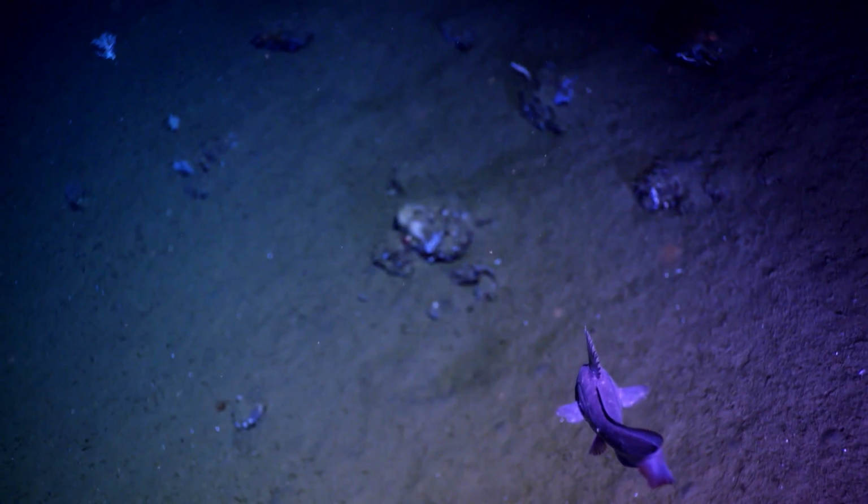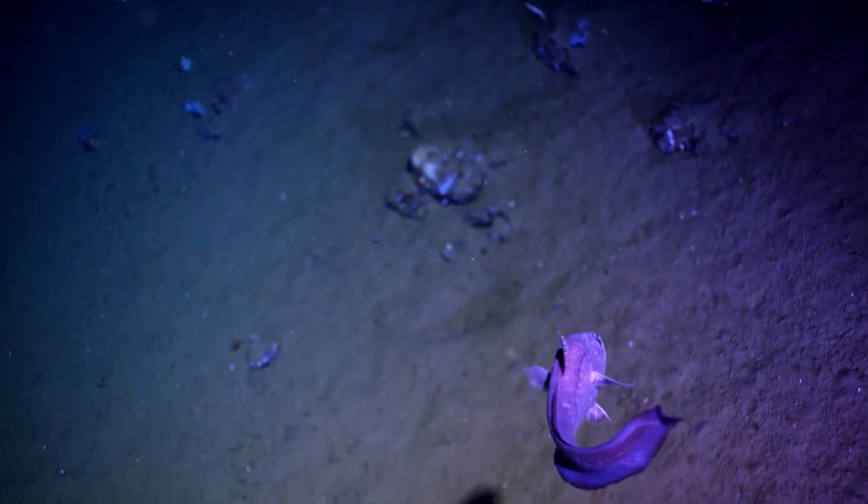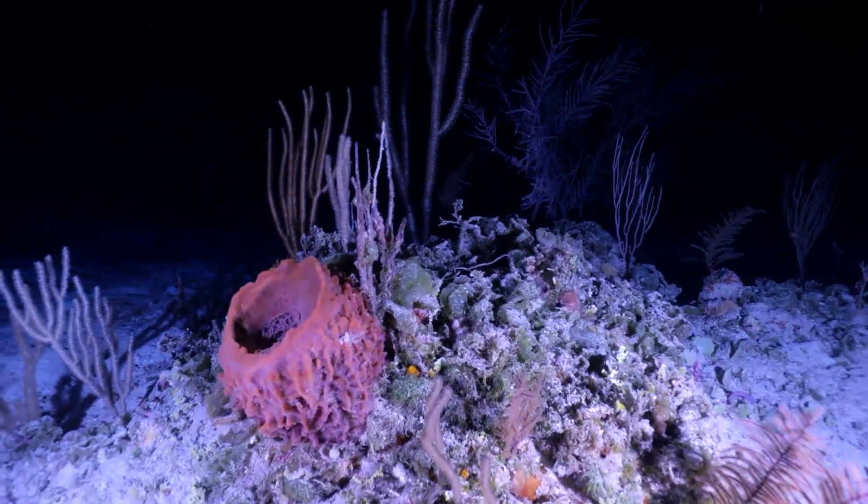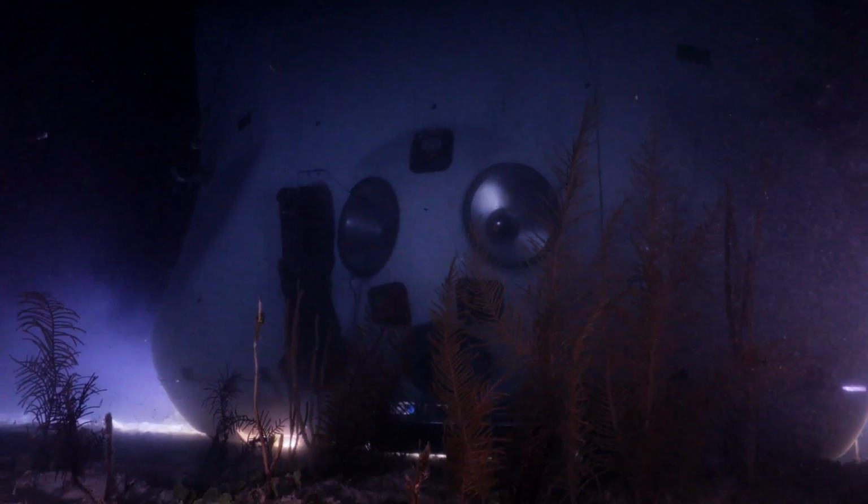I see the bottom. I see the bottom. There you go. There you go. You're starting to get like a rock ridge there. We have isolated pressure. Swimmer is welcome on board.